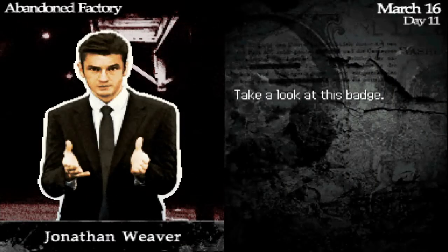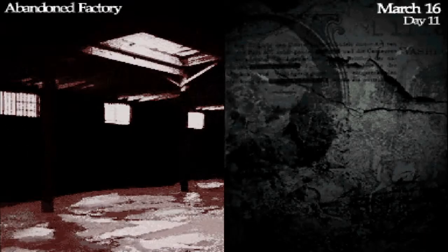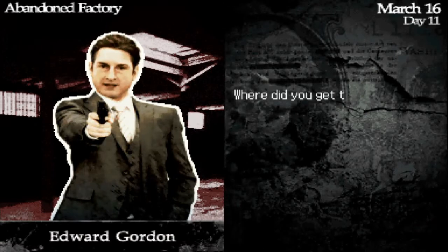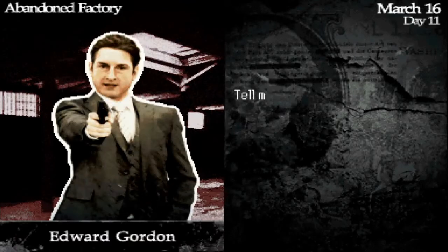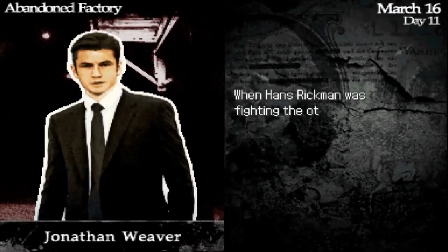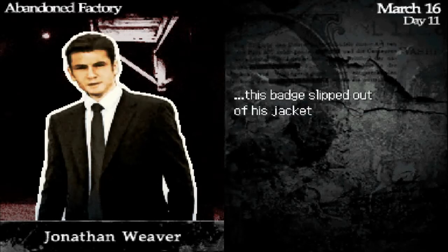Take a look at this badge. Look familiar? I don't believe it. Where did you get that? I used a vision to find it here. It's a remnant of what happened 34 years ago. Tell me more. When Hans Rickman was fighting the other 4, this badge slipped out of his jacket pocket.